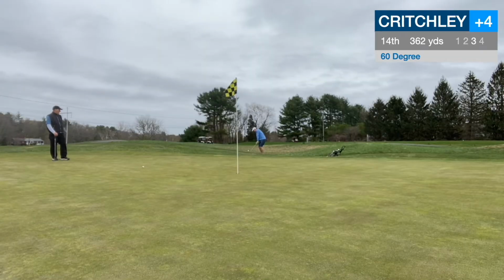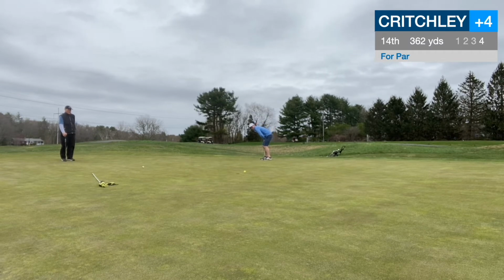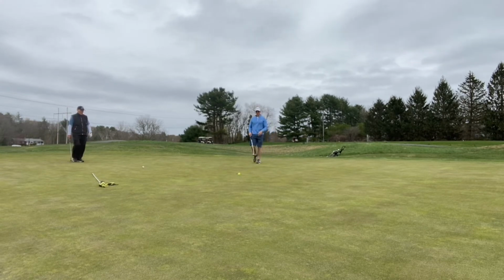And quickly moving around, take the 60, and do not hit a good pitch here. I gotta say, anyone vlogging, doing this, moving the camera around, kudos to you guys. It is not easy. This putt looks so good for so long, and it just won't drop.